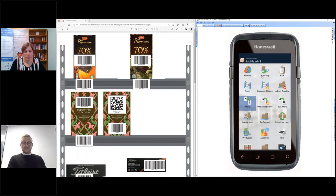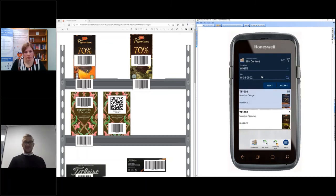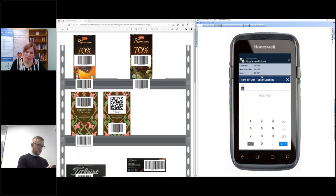You're also able to do an unplanned move. Maybe you have knowledge of something particular happening in your warehouse, something waiting. So what we want to do here is scan the bin, bin content. We can see bin content lookup, and we'll just scan a bin, and we can see the content again of this particular bin. And we can do an unplanned move, moving 2 items away from that particular bin, scanning the bin and how many we want to move, and scanning the bin that we want to move it to.